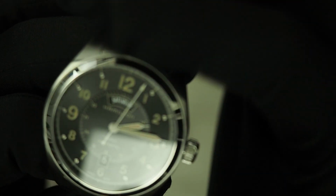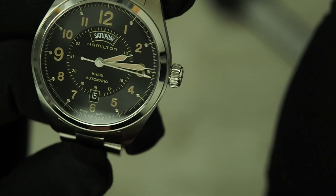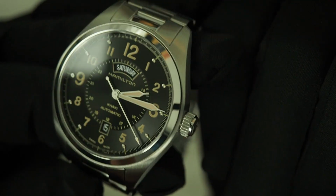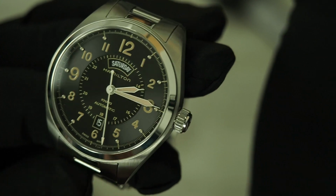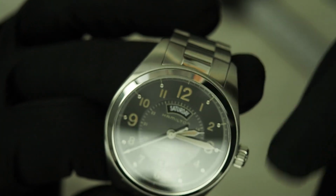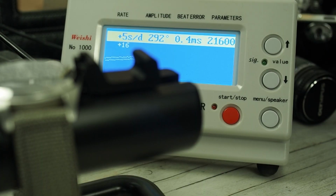Hamilton gives it their own name with an H something, but it's a 2824, which is slowed down from 28,800 beats per hour to 21,600 beats per hour, so they have slowed that movement down to reach 80 hours of power reserve instead of 40 hours. So you don't have that smooth ticking. It's still a smooth ticking second hand, but it ticks with 6 ticks instead of 8 ticks per second. Just for your knowledge, here on the timegrapher it is very well adjusted, so no problems there.